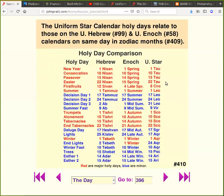Here is a chart of the Hebrew, Enoch, and uniform star, and here's all of the holy days from the Hebrew calendar. And it's just a table to show you how all of the holy days, red for major, blue for minor, how they line up, what they're called in the Hebrew. Notice on Enoch, they're very similar. Tammuz, 17 Tammuz, 17 summer, 24, 24. Tammuz is the summer month, and it's called the summer over in Enoch.